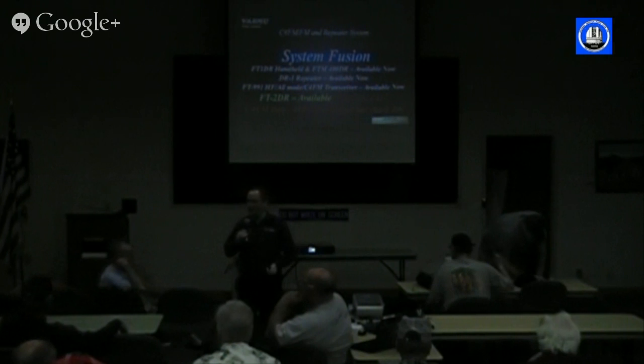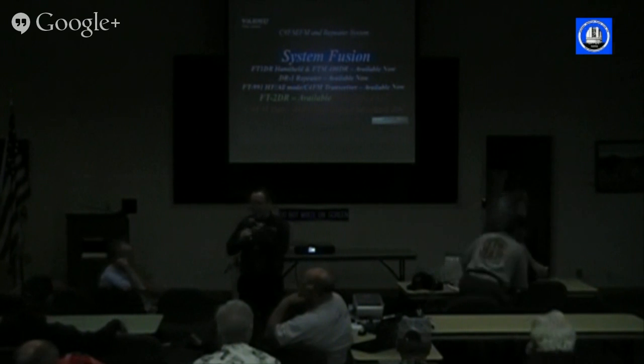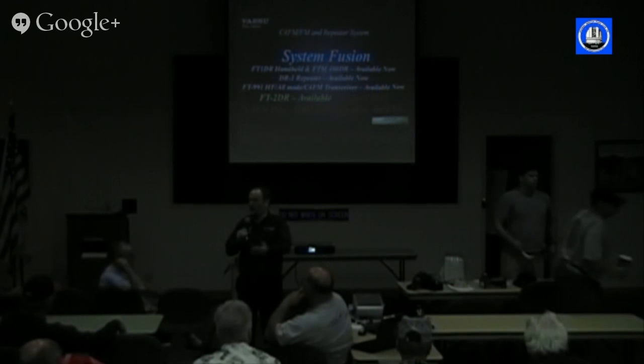So it does have the capability. We have a lot of people that have them on IRLP and EchoLink, so the actual external interface connector seems to provide the signals that we need to do that kind of stuff.